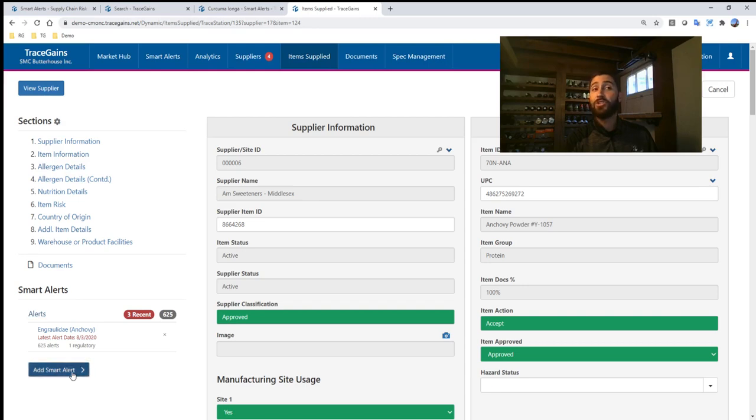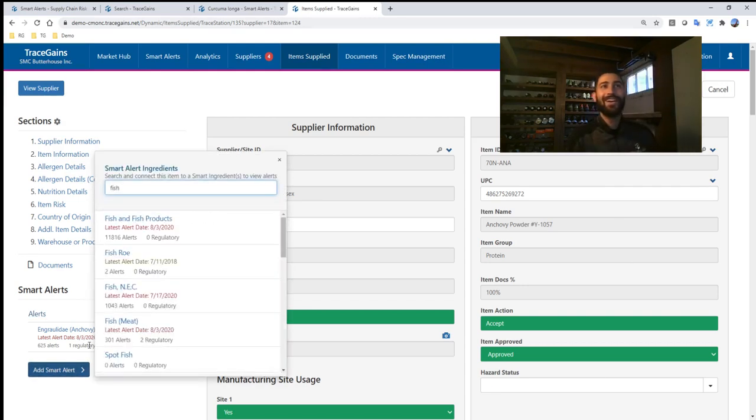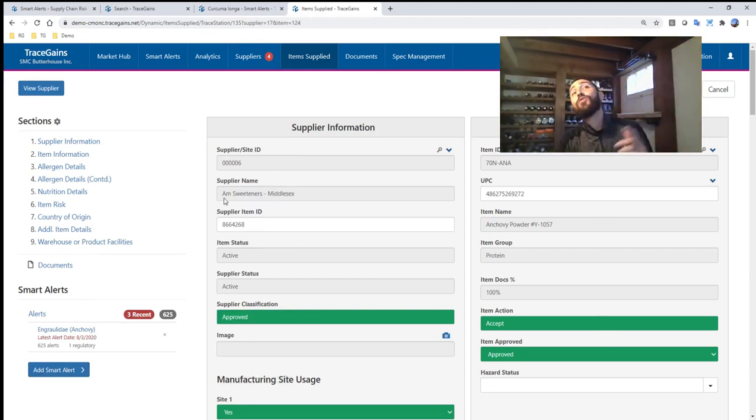If I wanted to associate this with another fish, I could go in here and start to type in fish, and it would pull in all the different entries in that gigantic taxonomy, get as specific as you want, pick out mudfish or fermented fish, whatever it may be. We're also going to be introducing soon an automated tool. So if you have perhaps hundreds, if not thousands, of item supplied entries, we can do the automatic matching for you, speed up onboarding.